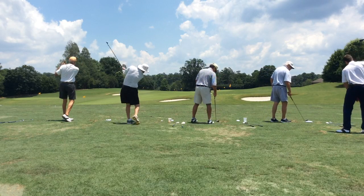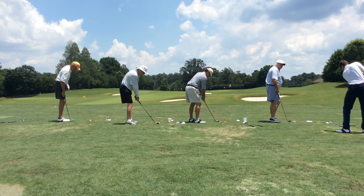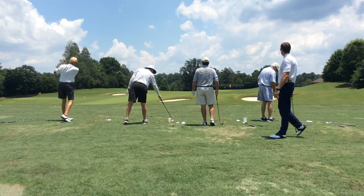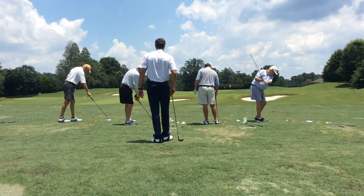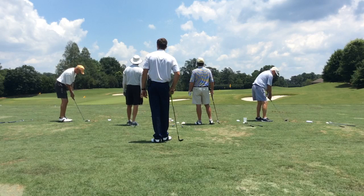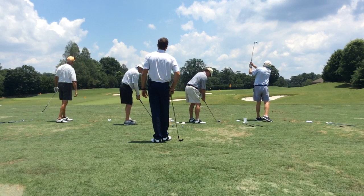So from there we made a good move to the top of the swing, and then we went right here. Pulled right across. Feel more lower body engagement here. Feel more of the lower body driving this arm down through the golf ball. Right. Much better.